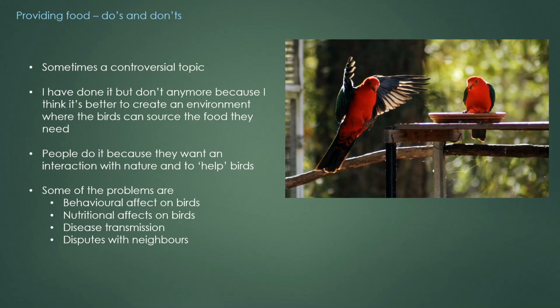It is going to happen. So it's important to do it as best as you can, all right? So some of the problems that happen here, you've got behavioural effects on birds, nutritional effects on birds, disease transmission, and you can even have disputes with neighbours.